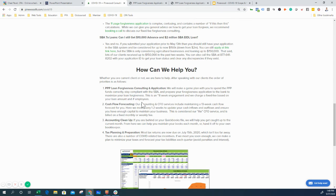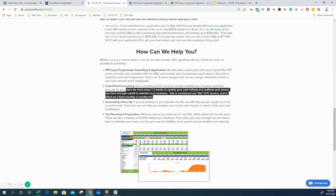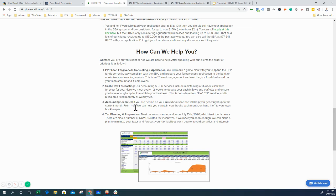Cash flow forecasting. A lot of clients now are asking for some help with maintaining their weekly cash flow forecast. So this is something that we can either prepare for you and you can maintain it yourself, or we can train you on how to do it. Or if you'd like us to maintain it for you, we will meet with you every 1 to 2 weeks, update the forecast, talk about a strategy, and help to make adjustments to your expenditures or even arrange other financing if needed.